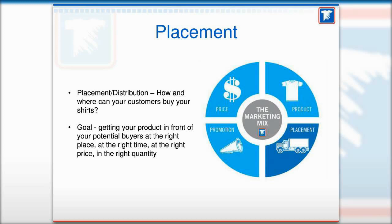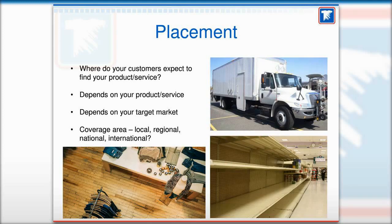So in order to formulate a system on how you will sell your shirts, we're going to go back again to your target market, because like I said, these all intertwine together and you have to keep these things in mind. So going back to your product and target market, where do your customers expect to find your shirts or your decorating service? Where are they already shopping?